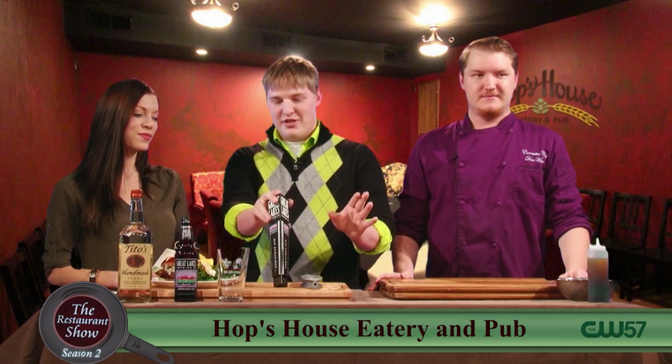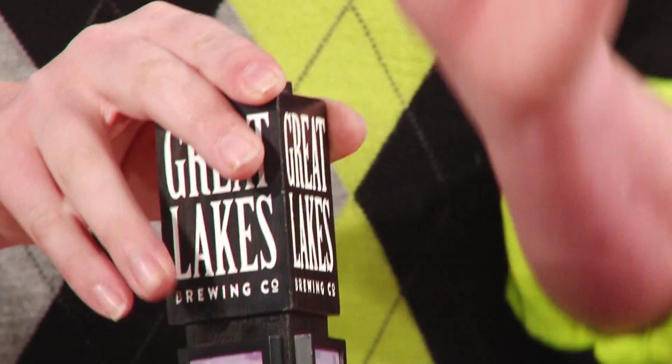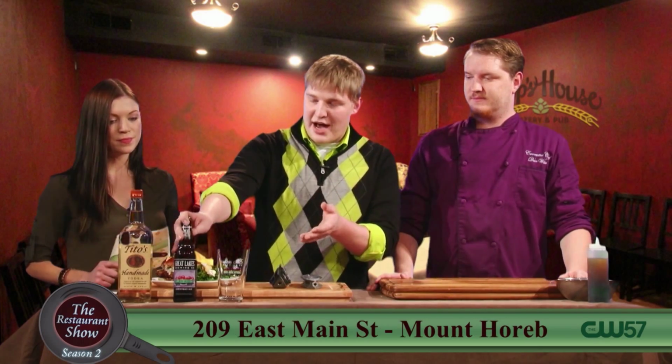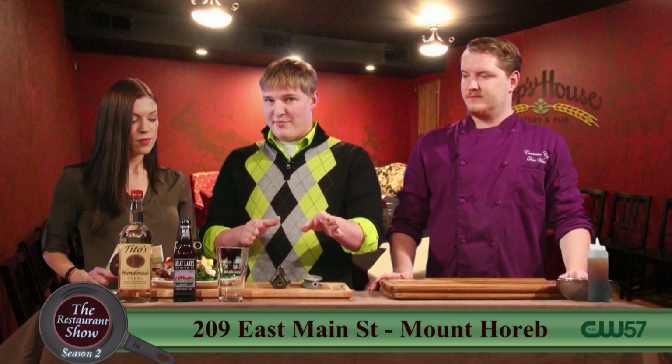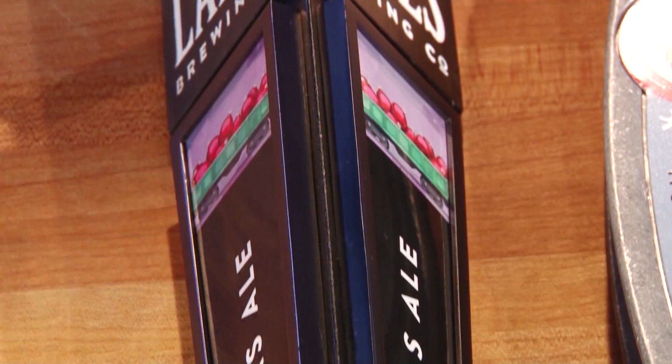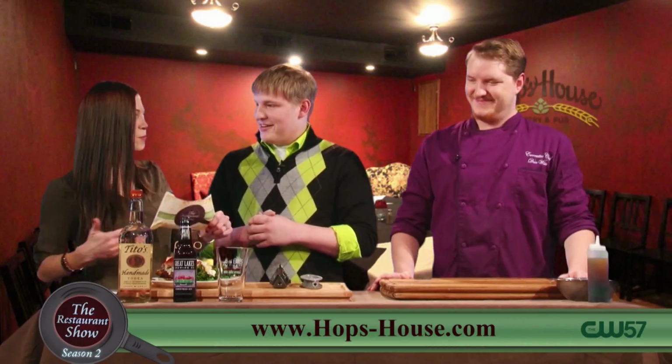The main one I want to focus on is the Great Lakes Christmas Ale. This is one that myself and the owner, it's one of our favorites, especially for the season. So we'll have this on. This is in a bottle, but I will not have it in a bottle. I will have it on tap, of course. I like our main tap beer focus, anyway. That's great. To be able to order a Christmas ale, I mean, how else can you bring in the holiday spirit?